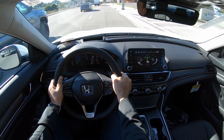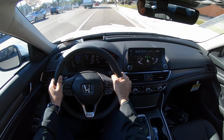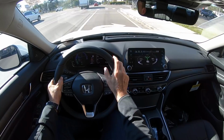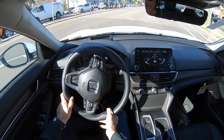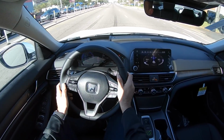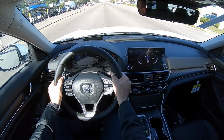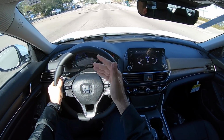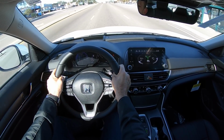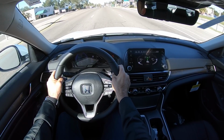So with that direct drive, you are getting loud RPM sound. But if you notice, most of the driving around town, you're not gonna be on throttle with the pedal all the way to the floor. I mean, here I am just pulling away. And it's really seamless, to be honest with you, with the transitioning of the electric motors and the internal combustion engine. Super smooth. I like the way it rides, even in sport mode.